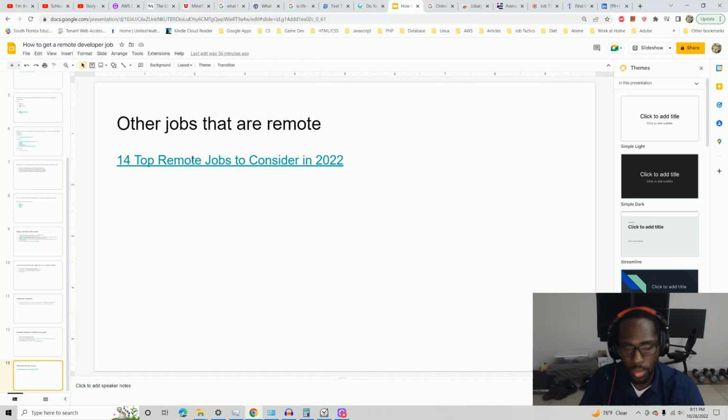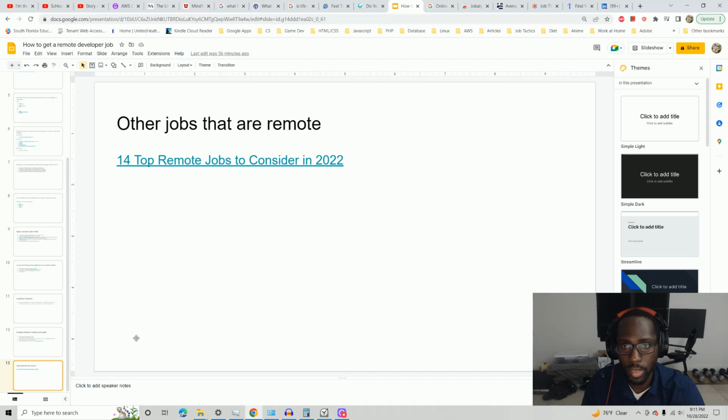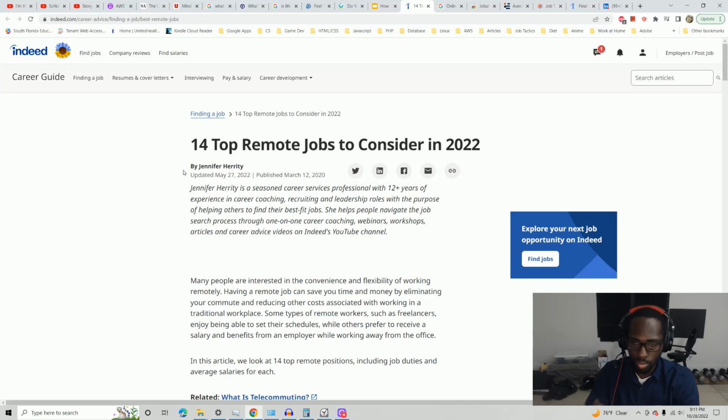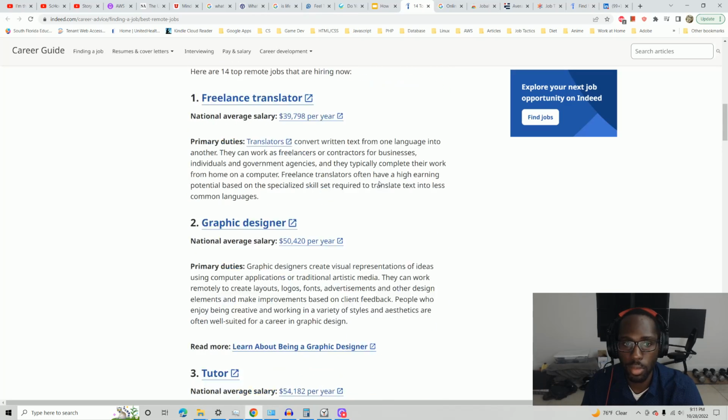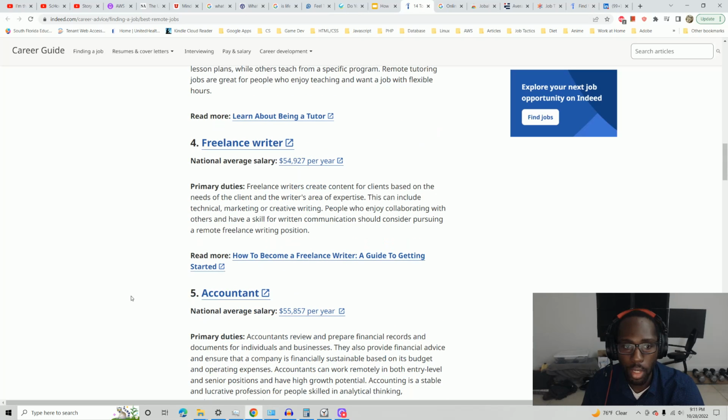Last thing I wanted to say is, though a lot of people have asked me about getting remote jobs as a web developer, there are plenty of other careers out there that might be suitable for you based on what you like to do. You don't have to become a web developer, especially if you're not interested in coding in general. I went to this Indeed article about remote jobs to consider in 2022, and looking through a number of them, I see a graphic designer or a tutor, freelance writer if you like to write.